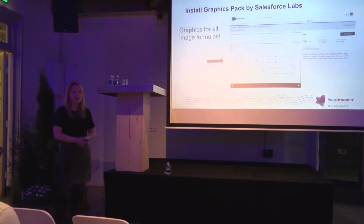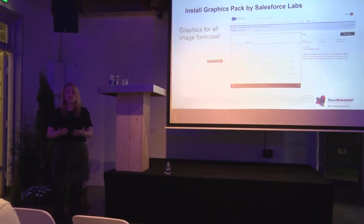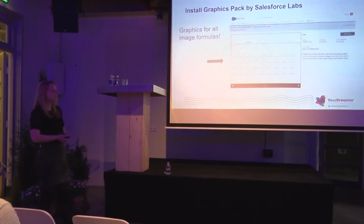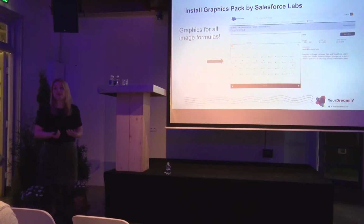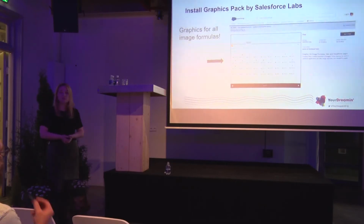So I wanted to talk a little bit about some apps that I install, because I don't install many, and a lot of that is to do with the fact that I'm pretty cheap and they have to be free. But they also have to be pretty good to be worth the effort of testing them before finally putting them into the org. One of the ones that I do use is Graphics Pack, because I love image formula fields. But sourcing an image, making sure that it's the right size and quality, and uploading it is quite time-consuming. Graphics Pack has hundreds of images, including an entire section on flags, which is surprisingly useful. So that is one that I always install.